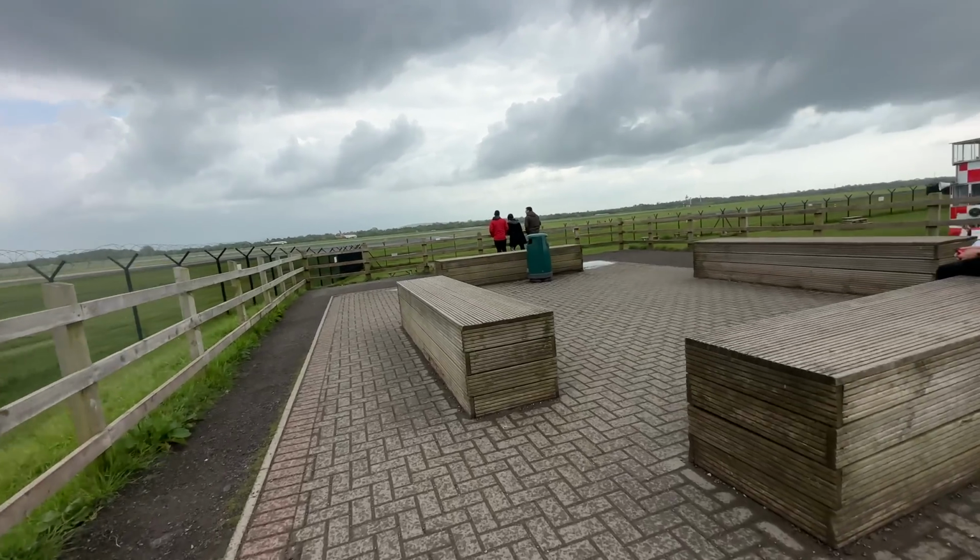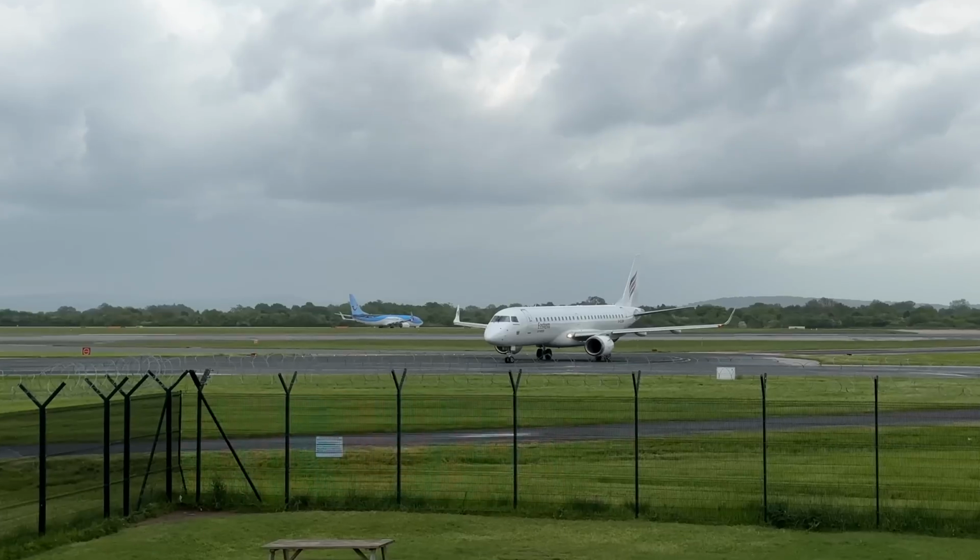Despite the iffy weather, it was super fun to hang out here for a while and spot some planes.